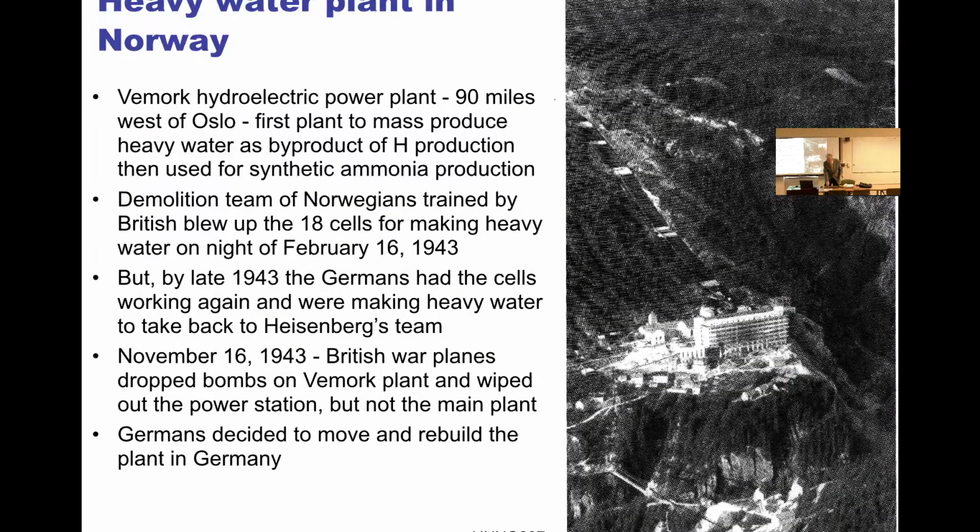And then another concern was back to the heavy water issue. Remember, this is the hydroelectric plant up in the mountains to the west of Oslo in Norway. The Germans took Denmark without force and took Norway with some resistance around 1940 or 41. The Allies sabotaged this plant outside of Oslo. They snuck in a commando raid in February of 43 and blew up the 18 cells that were making hydrogen for fertilizer purposes, but then also having heavy water produce D2O as a byproduct.